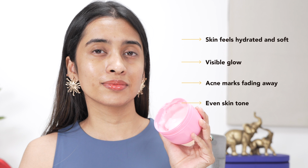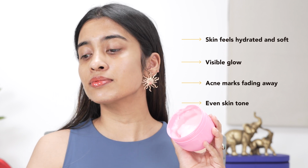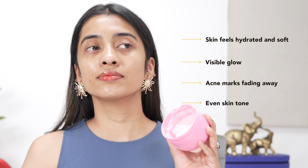I've been using it regularly in the morning mostly, and here's what I've noticed. My skin feels super hydrated and soft. There's a noticeable glow, especially around the cheekbones, and those tiny post acne marks are definitely starting to fade. My skin tone feels a lot more even, maybe due to the alpha arbutin, and the hyaluronic acid in this is said to provide lasting hydration of up to 24 hours.